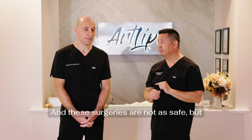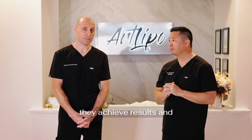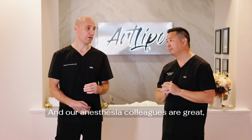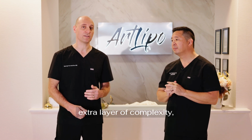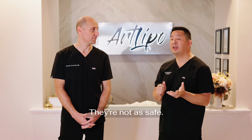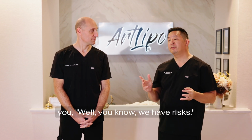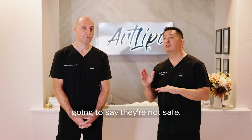Yes. And these surgeries are not as safe, but they achieve results. And their safety factor comes in with general anesthetic. Our anesthesia colleagues are great, but anytime you add an extra layer of complexity, there are complications. Yeah, they're not as safe. Now, the doctor's still going to tell you, well, we have risks. And all surgeries, even the awake local anesthetic, have some risks, but I'm not going to say they're not safe. I'm going to say the risks are higher.